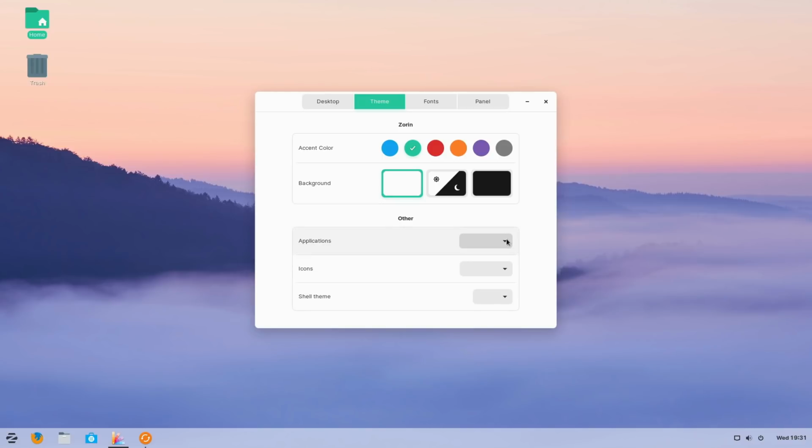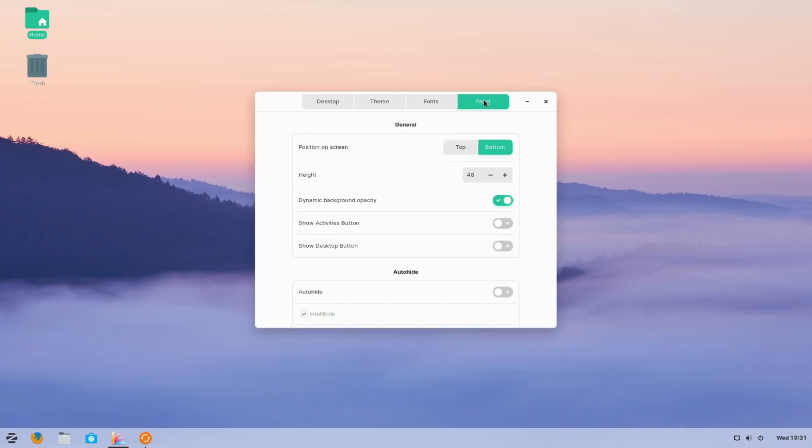And I have not found a way to reset these. I think there might be, but I'm not going to mess with any of those. Basic font sizes, and then this is your panel. Do you want your panel on your top or on your bottom? What is the height you want on your panel? Do you want it to have dynamic background opacity or not?